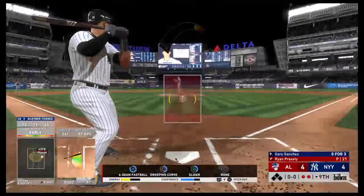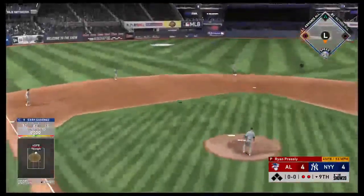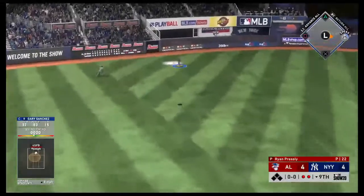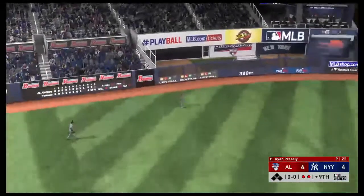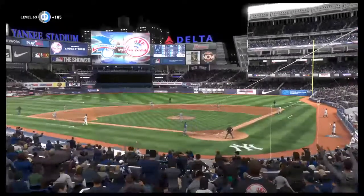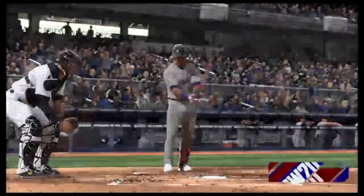Stepping into the box, Gary Sanchez. He's hitless in 3 at-bats to this point. Lifted in the air out towards left center. Trout has a read on it. And no problem with that one as we are headed for extra innings. So they can't get that winning run home, and that means we'll have to go a little longer tonight to find a winner.